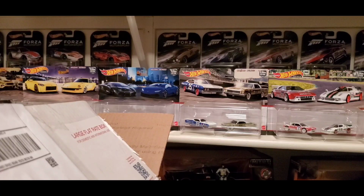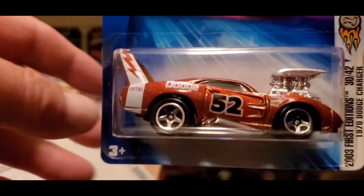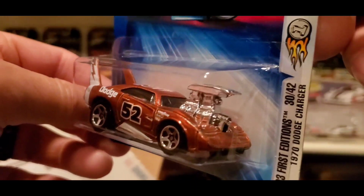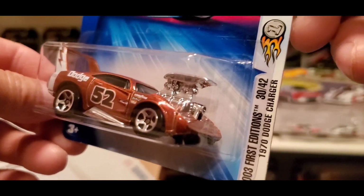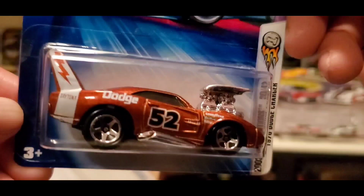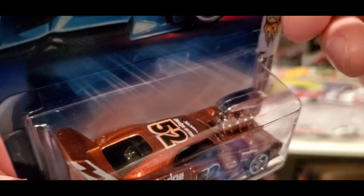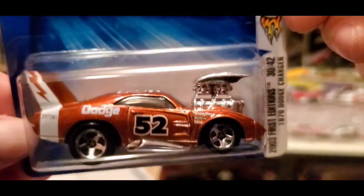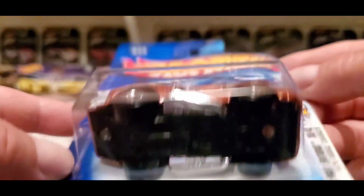Then we got the 1970 Dodge Charger with a big engine in the front as well. This one's clean. 30 of 42, 1970 Dodge Charger, 2003 first edition, this nice root beer color, with the number 52. Love the deco on this, super clean. This is collector number 42.